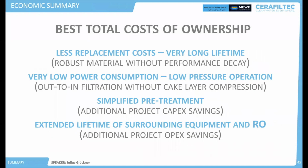And then to conclude the commercial advantages, just as summarized in the technical advantages, less replacement cost is a very, very big one. A very long lifetime of the ceramic when operated correctly, easily outlasting 10 years with no performance decay. One of the biggest advantages that drive economics. Very low power consumption. Most of the applications we operate with negative 0.1 to negative 0.3 bar pressure, and correspondingly the power consumption is very low. Only enabled by the out-to-in filtration.